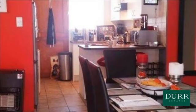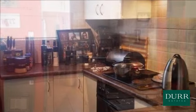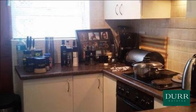All bedrooms have built-in wardrobes and the main bedroom offers an ensuite. A fully fitted kitchen with space for a washing machine, connections already in place. Spacious open plan lounge and dining area.